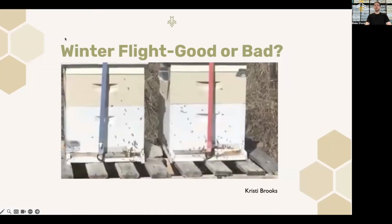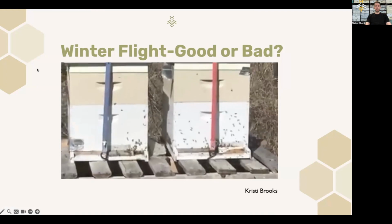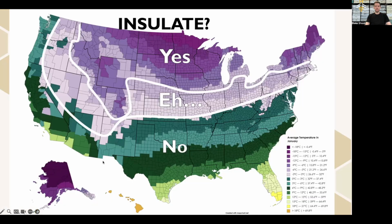So I'll come back to that. I got my slides out of order here. So should you insulate? So I built this little chart today, and this is my opinion, but it's based on talking to a lot of beekeepers in a lot of regions.